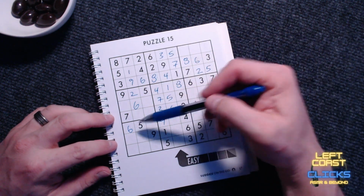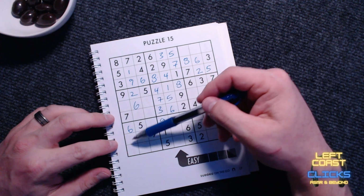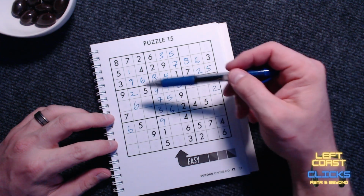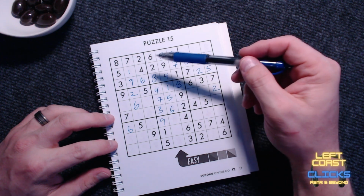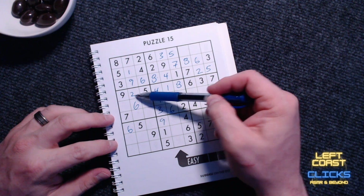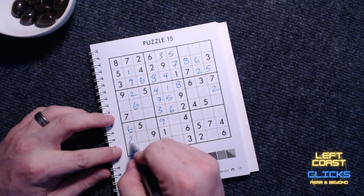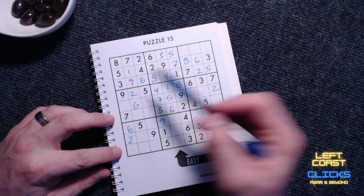Let's do this first column. One can't be there, but it could be there or there. Two. So two can't be there because that's got a two. And two can't be there because that's two. So that's a two. Three, four.